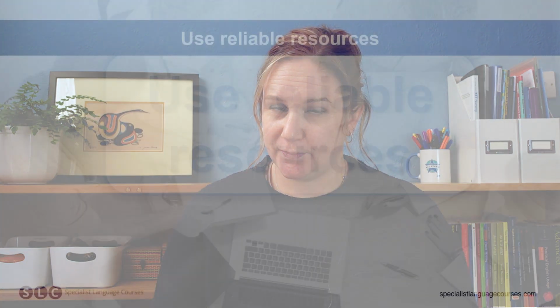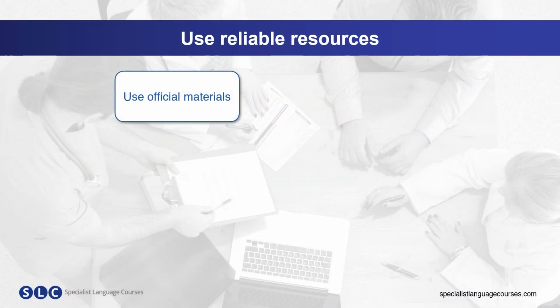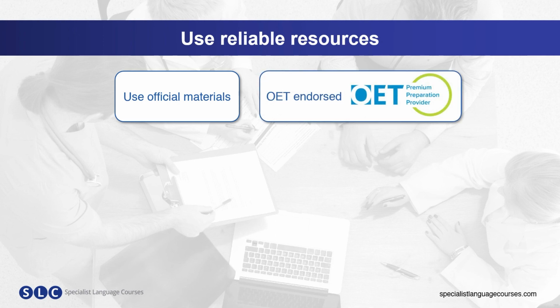There are lots of OET materials to help you prepare for your exam, and there is so much available on the internet. But how do you know which are good to use? My advice is to stick to official materials and from OET endorsed providers such as SLC. We are a premium preparation provider, so we know how to help you pass. If a website says you can buy 50 tests for a cheap price, the quality is unlikely to be good or the standard and level of an OET exam.